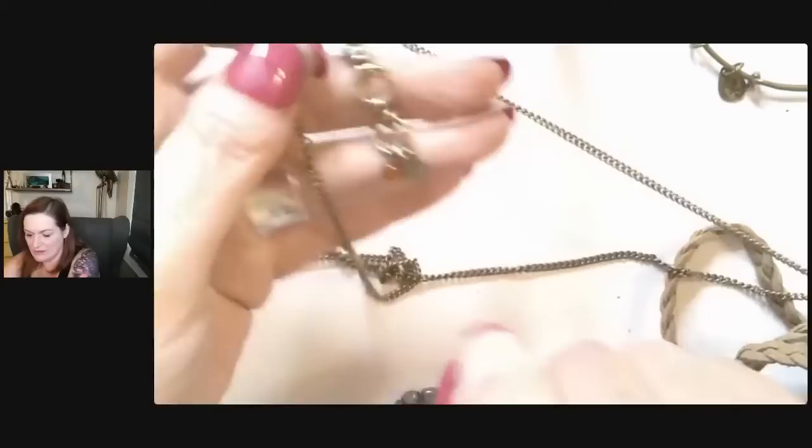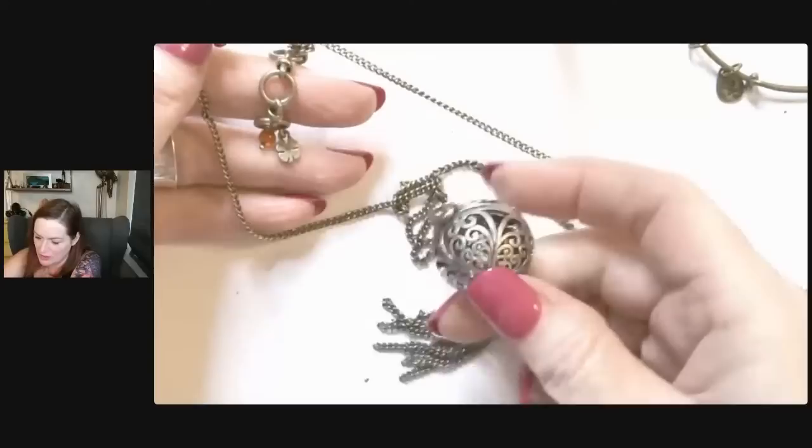But this chain, here's my confusion. The chain has a Lucky Brand tag on it, but I don't think this originally went on this chain, because this is silver tone and the chain's silver tone, but then this Lucky Brand one is gold tone.